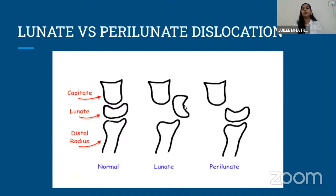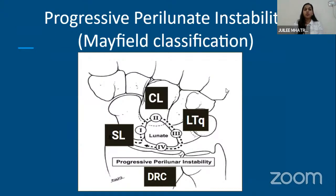And in perilunate, the lunate is articulating with the radius. However, the surrounding carpal bones are dislocated. So depending on the progressive instability, Mayfield has classified it. It goes from the radial to the ulnar side, as we can see.